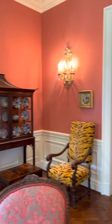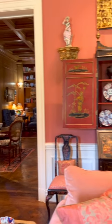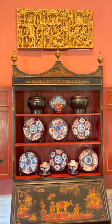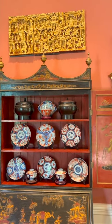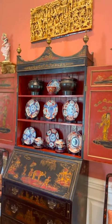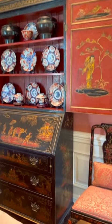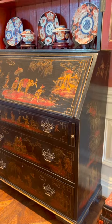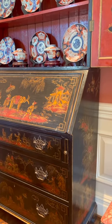This gold piece above the secretary was one of my husband's uncles, and so that's fun. Everything throughout the house is really either something we bought or something from the family that somehow we made work. The secretary is really, I mean, it's incredibly beautiful. I really like it closed.